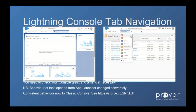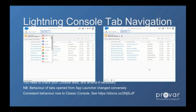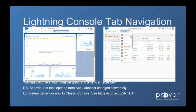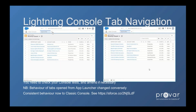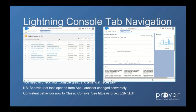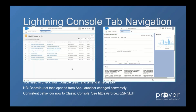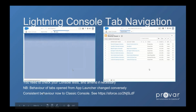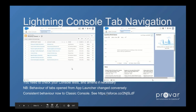Again, great news for Provar customers. You don't have to worry about this. We're handling this change for you. We detect whether you're in Summer 18 or whether you're in Winter 19, and we'll respond accordingly to whichever sandbox you're running in. So the same test running in development, running in SIT, running in UAT, could all be on different versions of Salesforce, and your same test case will run across each of those. If you want more information about that feature, again, there's a bit.ly link at the bottom of the page for Salesforce's feature on that.